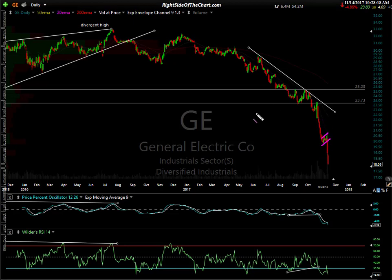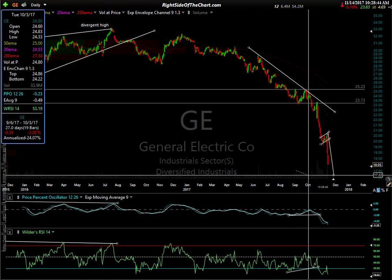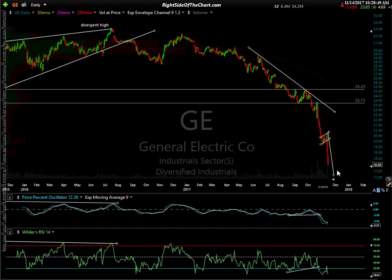If you take the measurement of this pattern, we take this as the flagpole. Let me put a line right there. You take the impulsive move down, you go to the bottom of the flag like this. Let me put that flag back for you. See what I'm talking about here. There's your bear flag. This is the flagpole. This is the measured move. That takes us all the way down to about 17 and a quarter or so. But again, this is just a rough estimate. You don't have to hit this. You can exceed this.